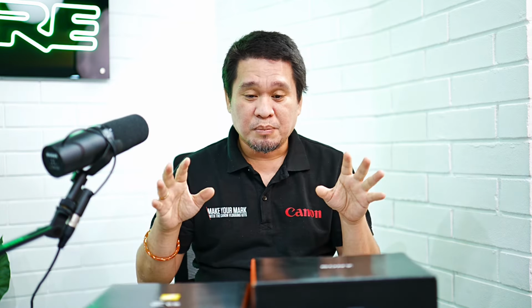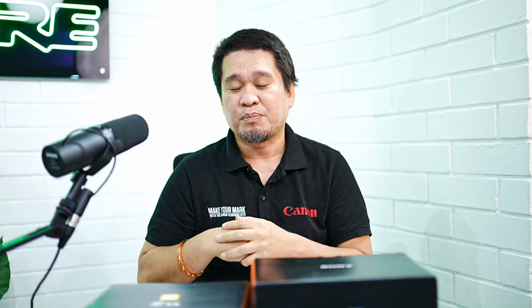They both also have anti-flicker, and both of these cameras have eye tracking focus. And also these two cameras don't have a pop-up flash. So again, sorry, there's no pop-up flash on these two cameras.